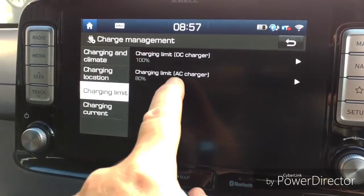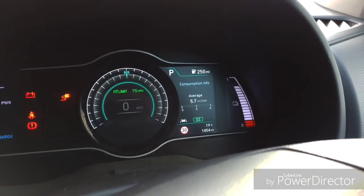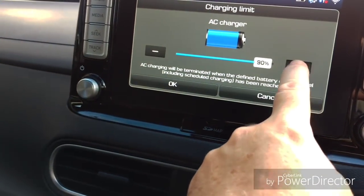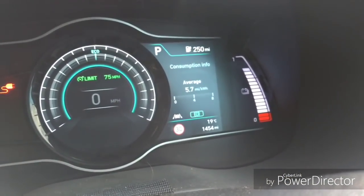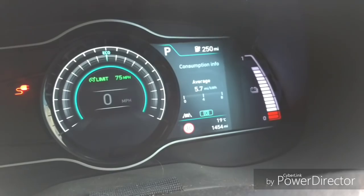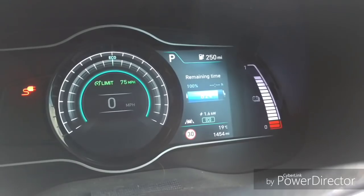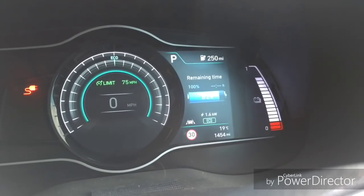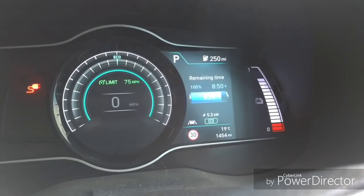So if we set a charge limit of 80% on AC, the car's already got over 80%, so it stopped charging. So that's great news. If I now increase it to 100%, and I'll put it across here so you can see what happens. Let's see the charge rates that it detects when it wants to actually charge the car. Okay, what do we have? 1.5, 1.6 kilowatts is what it initially recognises in the car, and it calculates, ooh, look at that, 8 hours 50 minutes. It's got it wrong.